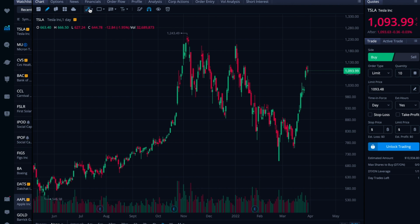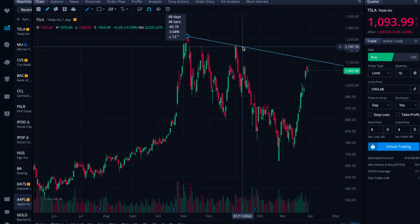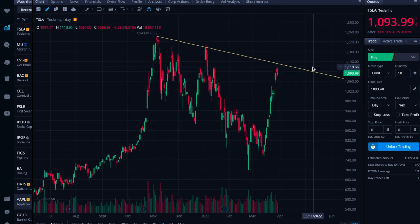Now, the first thing that pops out to me, let me put an arrow here. So we take this high from 1243.49 and pop it to, we'll say this candle body, if it'll let me. There we go. I'm going to throw this in yellow. And we see it's approaching that level once again, right?